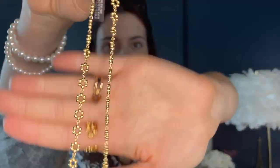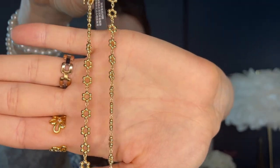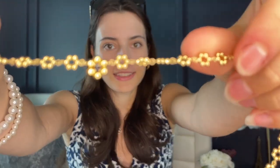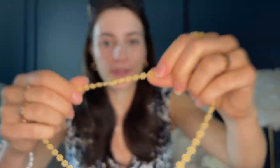Okay, so the necklace is super adorable. So it is gold again. There are little flowers, you guys. Can you see how cute this is? Oh my god, this is adorable. It is super long, but you can make it as long as you want. There is one flower that is quite different from all of the other flowers. It is this one. It is so, so cute. It has a little black drop. I don't know, it's just so adorable.